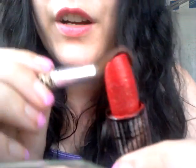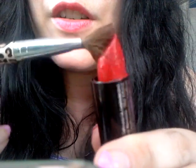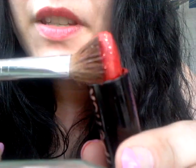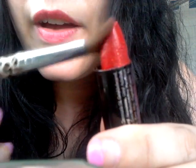Now, I will go back to using a brush with this one, so I'll just get one of my brushes. I've used that one. Oh, there you go. There's one over there. Okay, so I'm just going to put the lipstick on the brush. Okay. So this is red glitter.